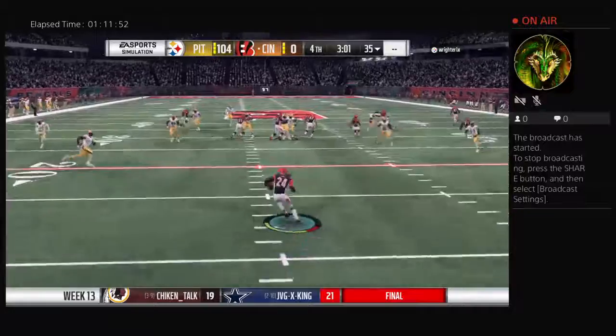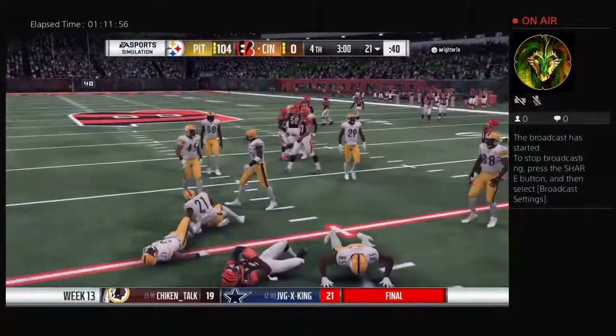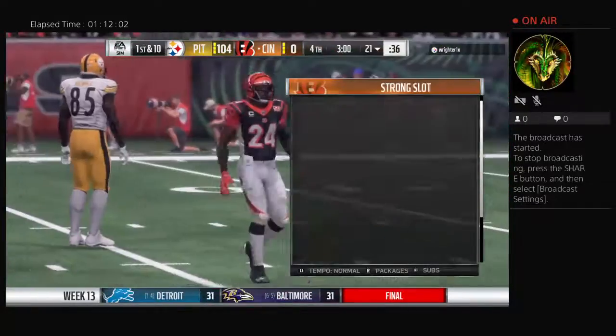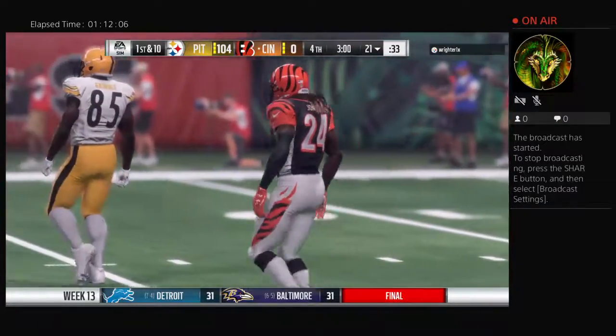And on the return, here comes Adam Jones. And he's able to get it across the 20, but not by much, as he's marked down at the 21-yard line. Cincinnati now ready to take the field. They are looking to make a bit of a 180. They are sputtering right now.